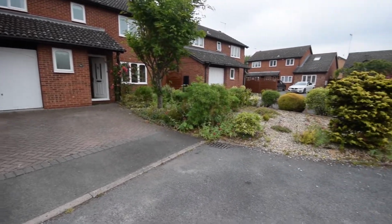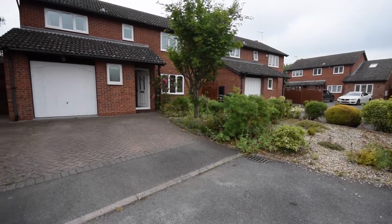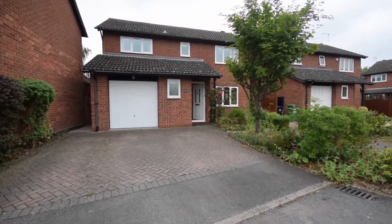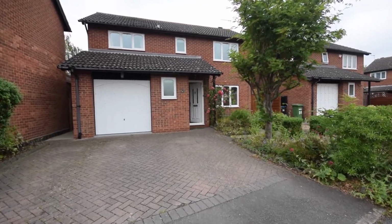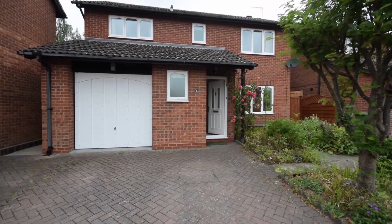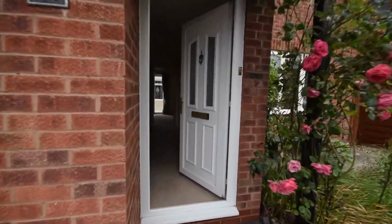As you can see, you've got this great big decent well stocked front garden, parking for at least 2, possibly 3 cars depending on the size. This is one of the Lovell homes, built roughly around 1980. It's one of the bigger designs, so you've got the 4 bedrooms and the ensuite. So let's take you around.